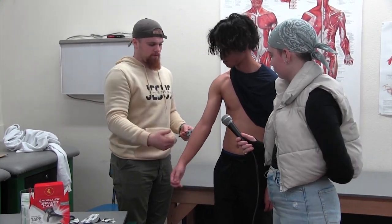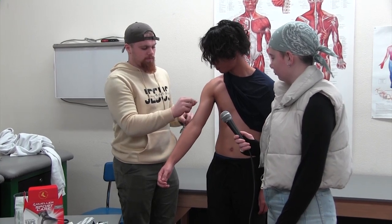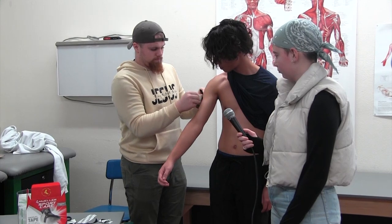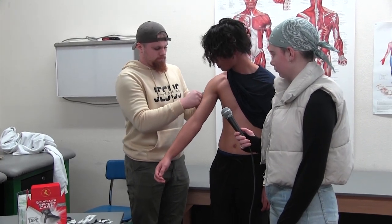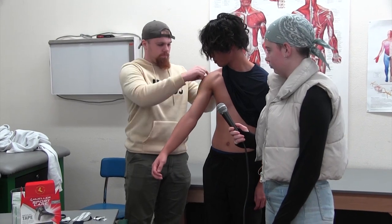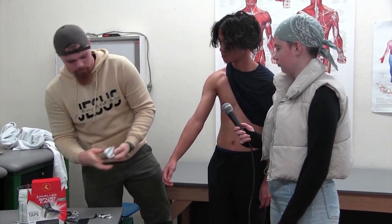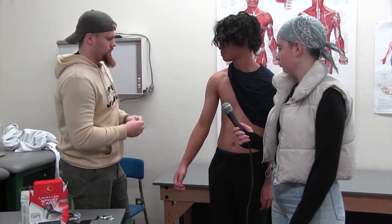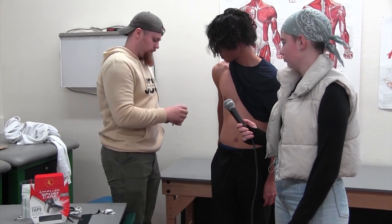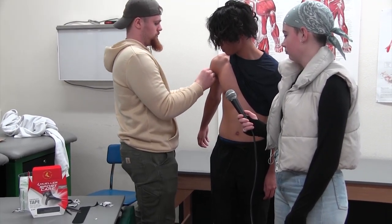Into extension, put his arm forward. I'm gonna start at the bottom of the deltoid muscle, right about there. And the next one, he's gonna put it into flexion. Start at the same spot.